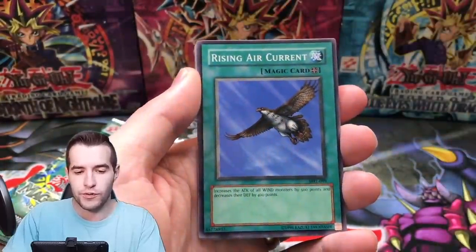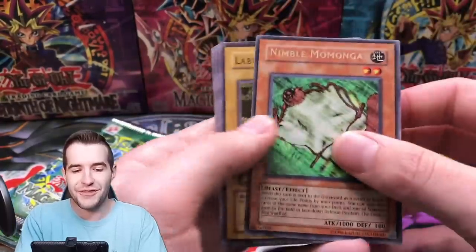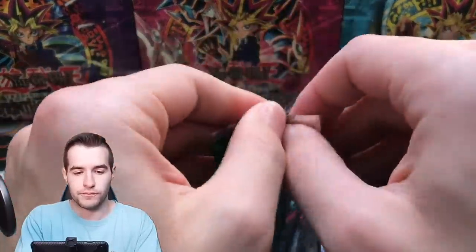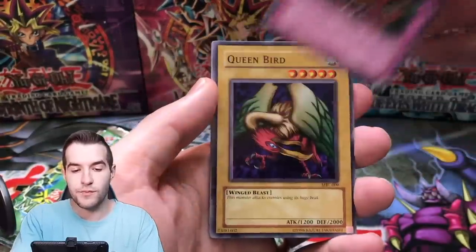All right, Queen Bird. We got the Rising Air Current. Yumiruka. Curse of Fiend. You don't see, that's a pretty cool one. And another Nimbabonga. Liquid Beast. And Ryuran. 3 packs left. Magic Ruler. Here we go. Can we pull something? We got a neat Gaboon.